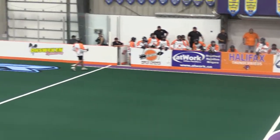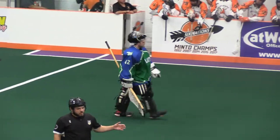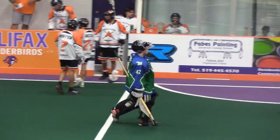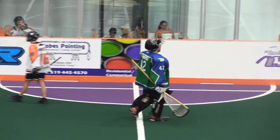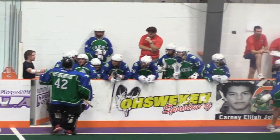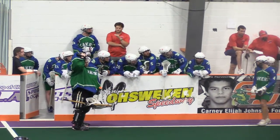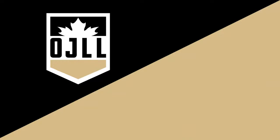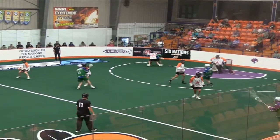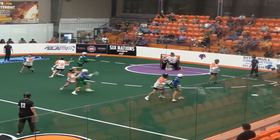And we're going to get a water break here. I think that was behind the play. Six Nations asking the refs why they didn't call it sooner. So I'm assuming that was when Six Nations was coming up. But two outstanding saves there, first from Thompson on the good look from Blameyers, and then Gervais standing tall in that Peterborough goal. Just one goal here throughout the second period, and we're almost halfway through. Not very many penalties either in this game. We're flying through the first 30 minutes of this contest.